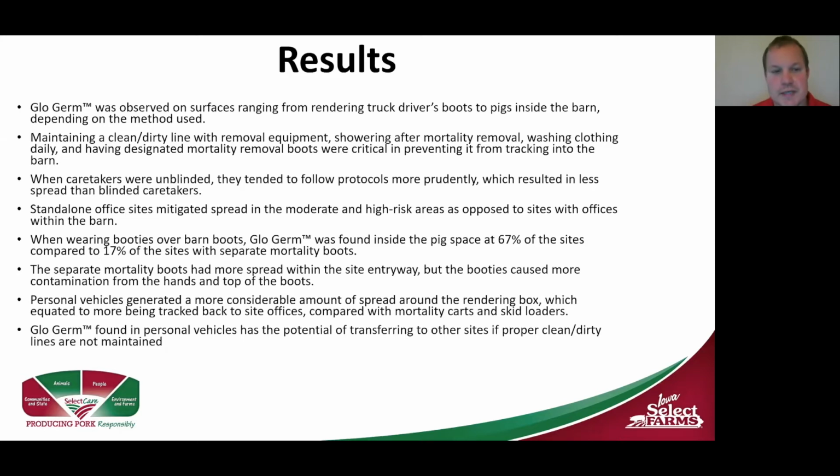And the separate mortality boots had more spread within the site entryway, within the low and moderate risk areas, but the booties caused more contamination from the hands and top of the boots, which was from the removal process. And personal vehicles generated a more considerable amount of spread around the rendering box, which equates to more being tracked back to the site offices compared to mortality carts and skid loaders.